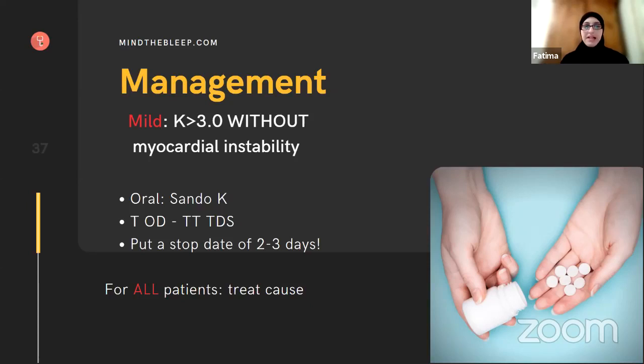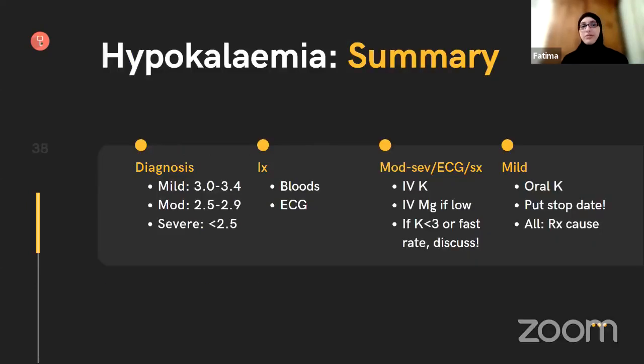One key thing you need to remember is that if you ever prescribe this, please put a stop or review date at 2 to 3 days, because it happens on the ward, unfortunately often, where someone might prescribe Sandoz and they'll think, in 2 days I'll remember to cross it off, but no one ever does, and they end up with a hyperkalemia. So definitely put that stop or review. And then again, for all patients, as with hyperkalemia, you're going to try and treat it definitively, so it's not a recurrent issue. You're going to try and treat the underlying cause.